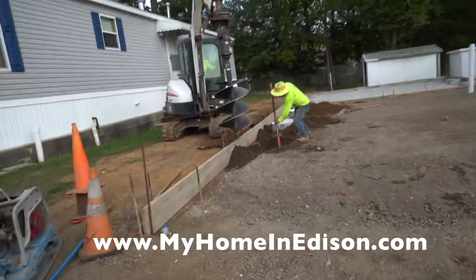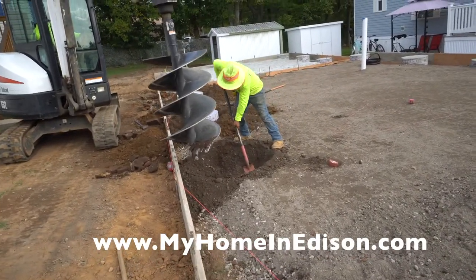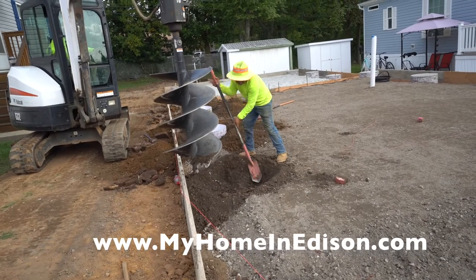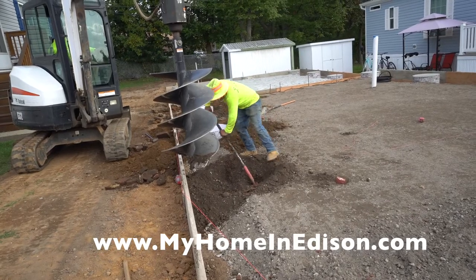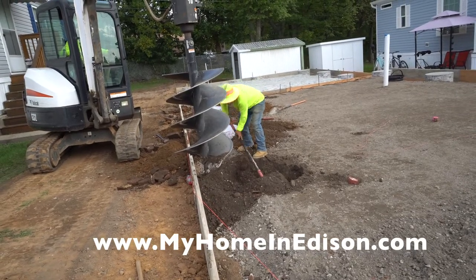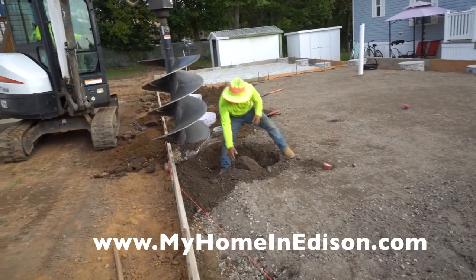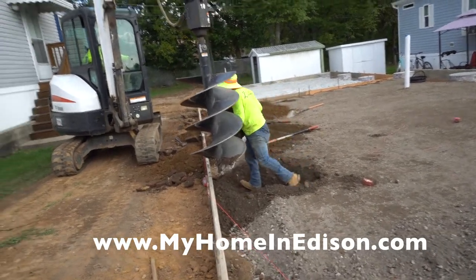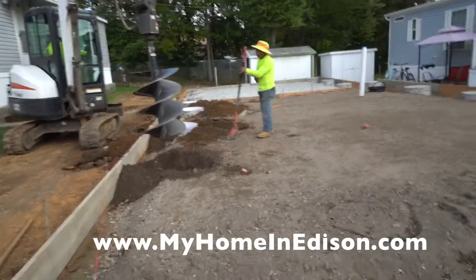Let's go take a closer look. It's pretty deep in there. It's shaking that whole part of the ground. Buried treasure. It's like a big rock. No, that looks like a piece of concrete. That's definitely from the previous patio that was here. Alright, let's get back to it.